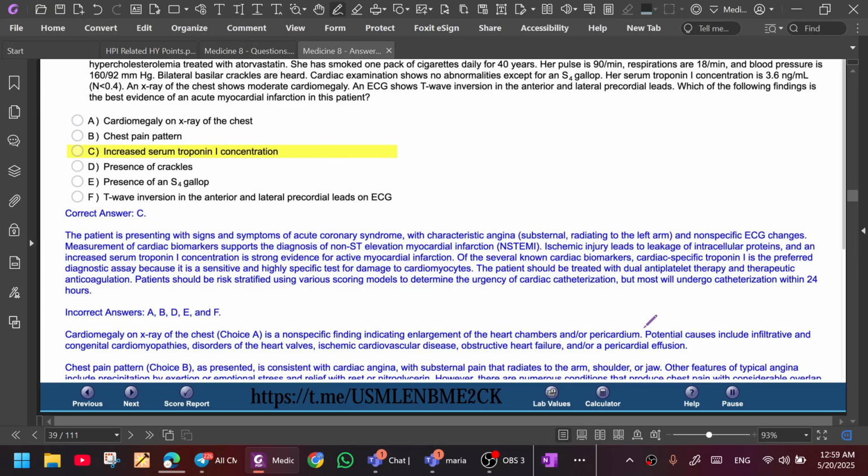Okay, so the key will be ST elevation. If it is ST elevated MI, then it would be the answer. They are looking for the active, acute MI. Active means like the heart is being destroyed. Because in the explanation there is a phrase, evidence of active myocardial infarction. So okay, I got the answer. Very confusing.